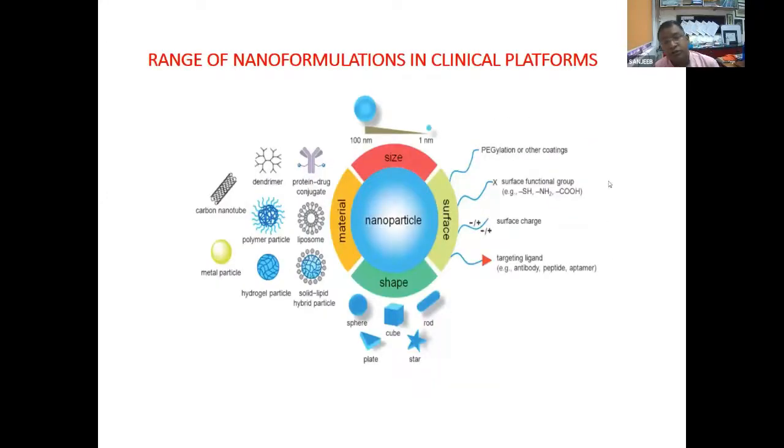Now, this is a nanoparticle, a material, with size and surface, and you can conjugate whatever you want to the surface. As I have already discussed, you can conjugate a ligand, antibody, peptide, or aptamer. You can conjugate small molecules like folic acid or transferrin. Also, for oral delivery, you can conjugate some lectin.